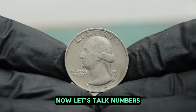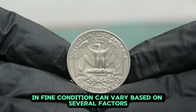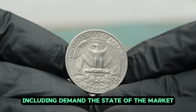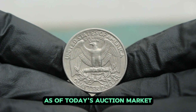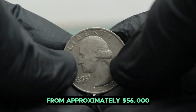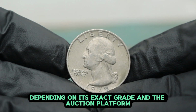Now, let's talk numbers. The value of the 1978 Washington quarter dollar in fine condition can vary based on several factors, including demand, the state of the market, and the specific characteristics of the coin. As of today's auction market, you can expect to see this coin range from approximately $56,000 depending on its exact grade and the auction platform.